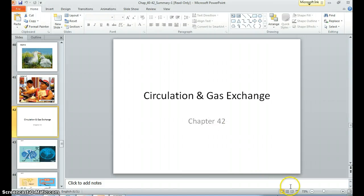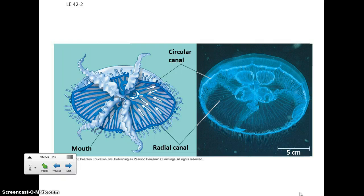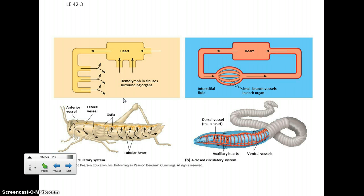Okay, next up, circulation and gas exchange. So there are different ways that animals can get the things they need. Here with this cnidarian, this jellyfish, they have a water vascular system with a single opening, so they don't have blood or anything. They just draw water in. It circulates around the body, taking oxygen and nutrients to the cells, and then waste comes back out the same opening. Pretty simple system.